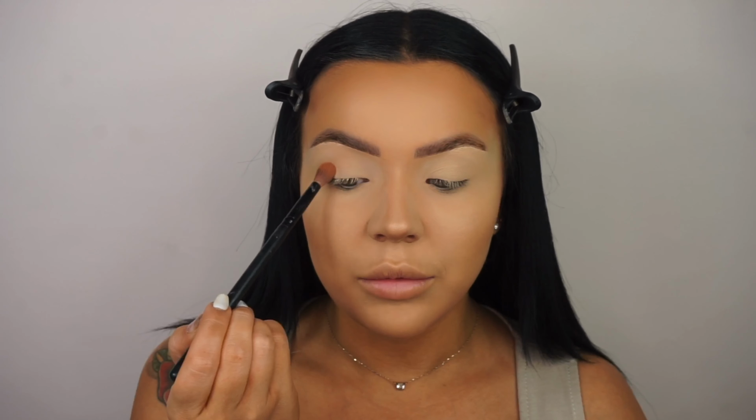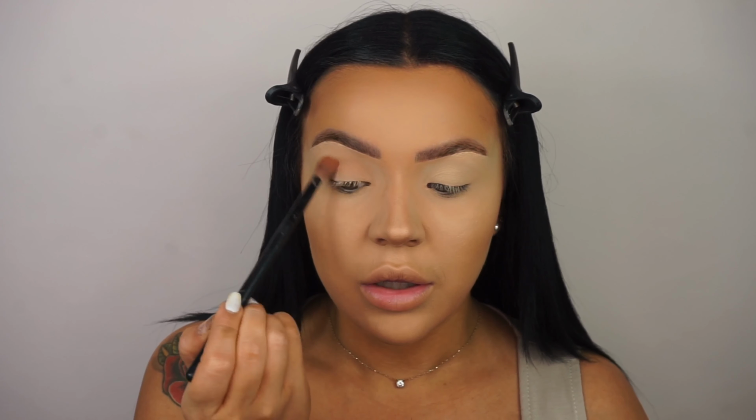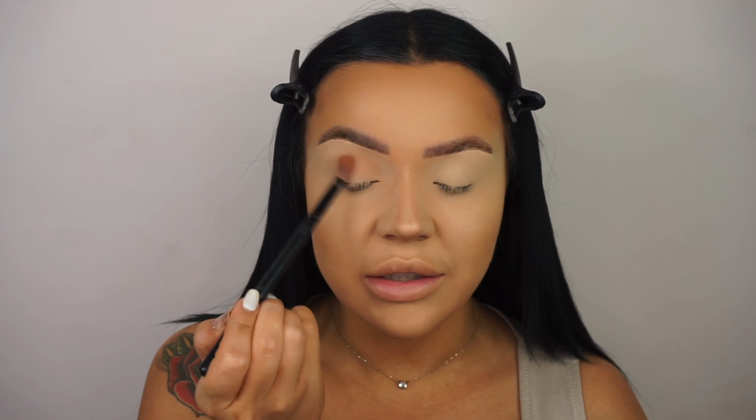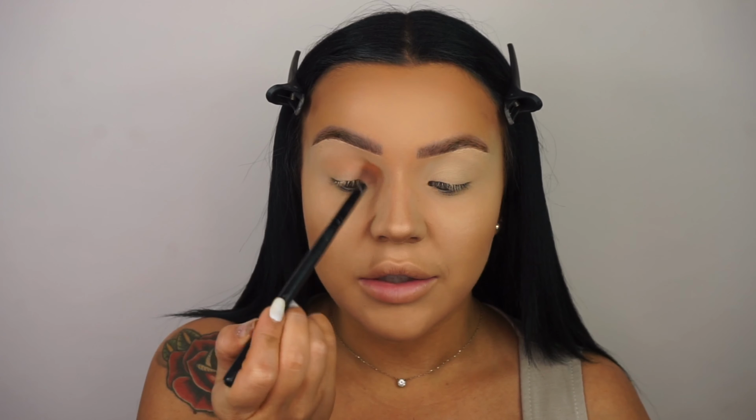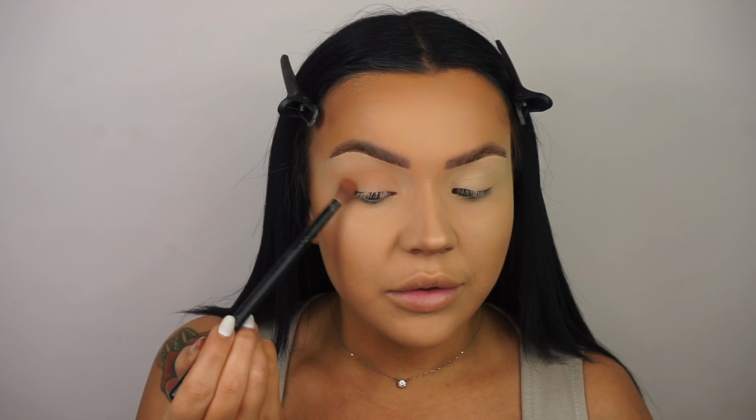Just gonna whirl my brush in here, and then I'm just gonna go where the crease is and just apply this back and forth in circular motions. I'm just basically going around the eye socket itself and just following the socket shape. Then when we get to the outside, we're just gonna wing it out and pull it out so it looks like a cat eye.